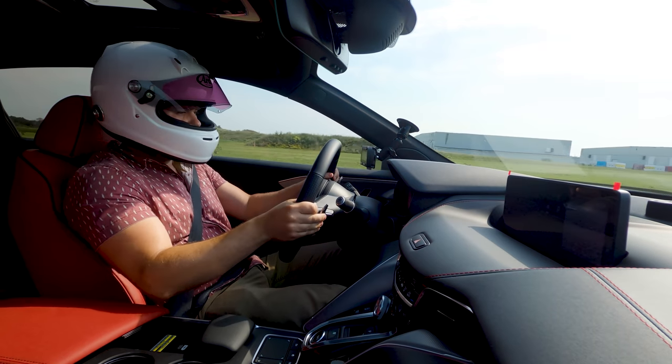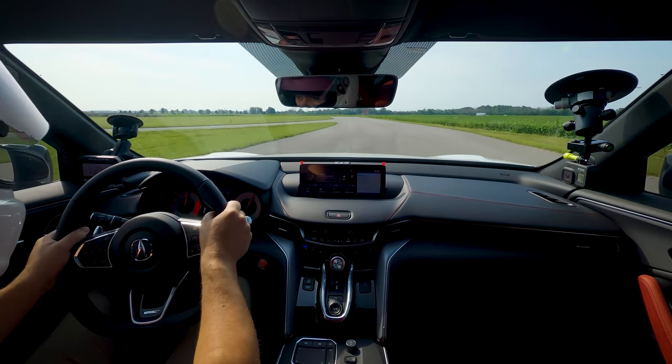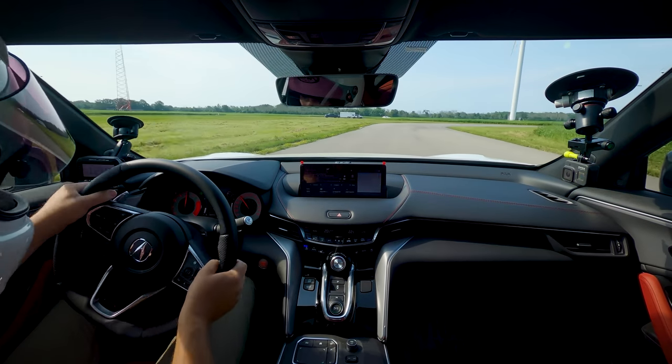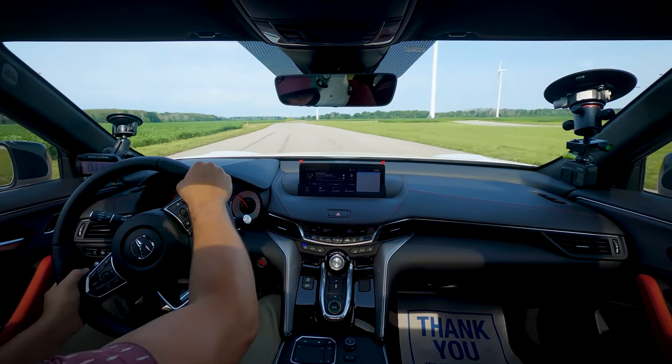Okay, time for the lap time. As usual, our rules are 5 laps only. 1 warm-up lap, 3 hot laps, and 1 cool-down, and that's all the time I have to set the best possible lap time. And yes, the times were done at the beginning of the day while the tires were still fresh. Now, the TLX. I will say that on first impression, this is a very sharp car.